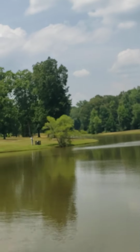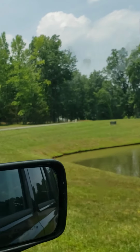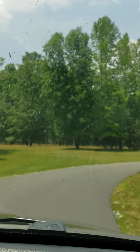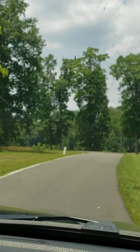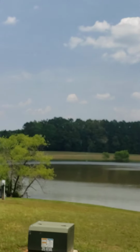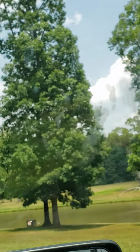I just want you guys to see how different it is in the summertime versus winter time. So we just have to sneak around all the way. And then at some point we're going to have to stop because there's just no way out. Look at this. We're going to have to come back. There's no way out.